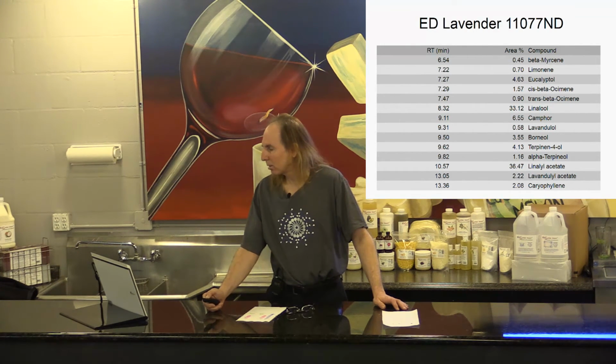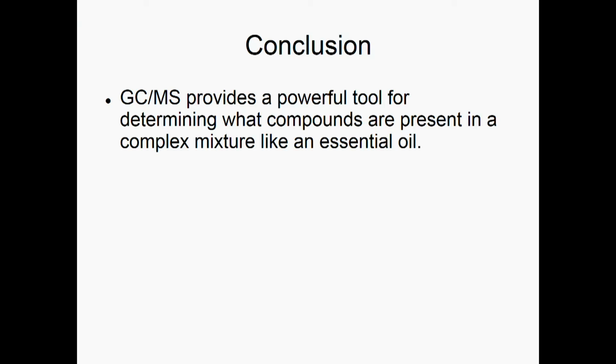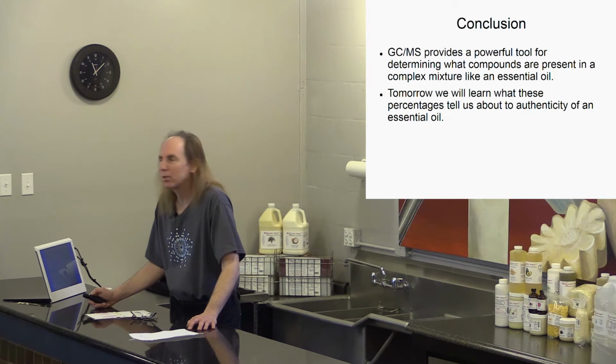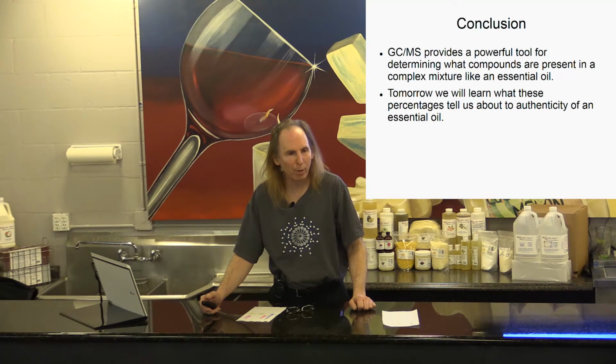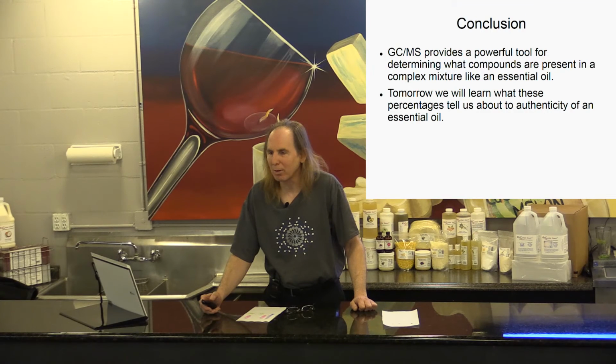Okay, so GCMS is a powerful tool. Tomorrow we're going to learn about what the percentages mean and what they tell us about the authenticity of an essential oil. Before I finish, go ahead and pull your paper out, and what do we conclude from this chromatogram that has developed over the last 40 minutes or so? Just pull it right out.